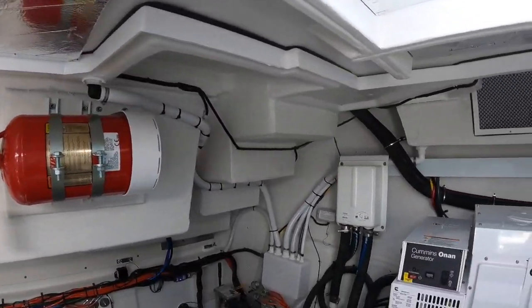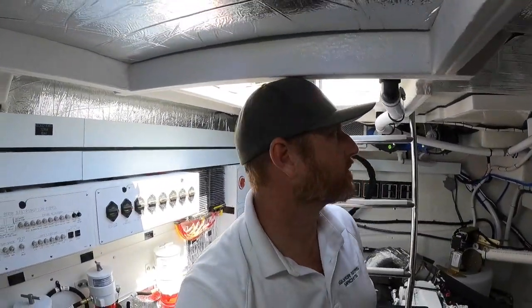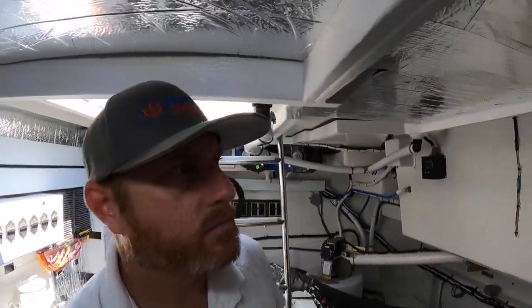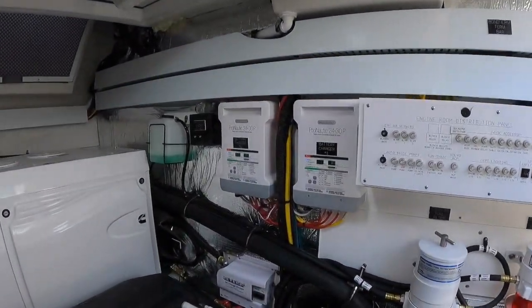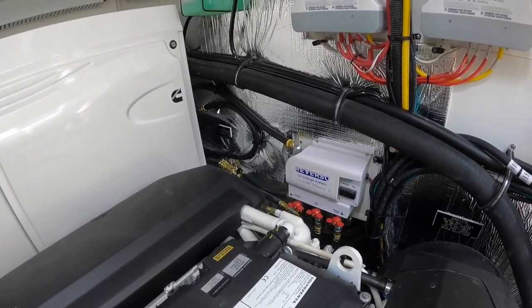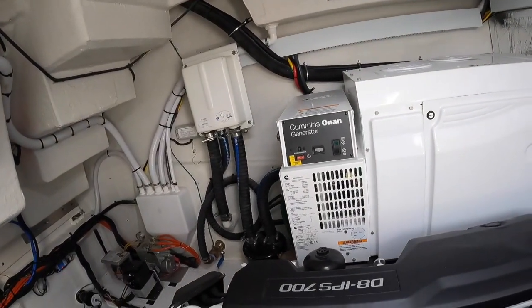Fireboy suppression system. I mean, I'm 6'3", I'm standing in here, guys, and I can touch my head right here on that, but it is pretty good. Your Perko switches are over on starboard. Battery chargers. You got the reverse oil change system. The Volvo guys really like using that. Coolant, and your Cummins Onan generator.